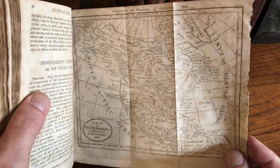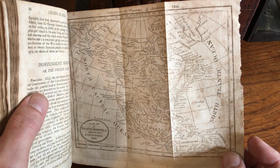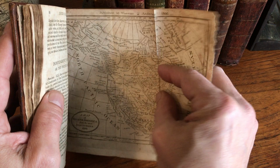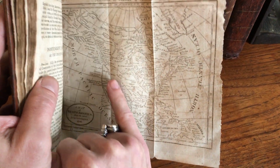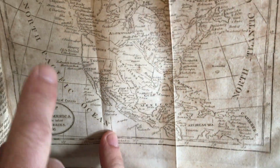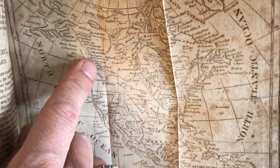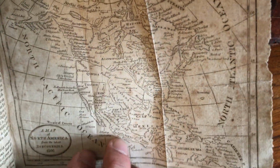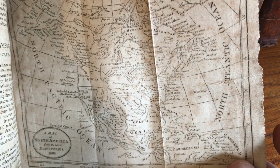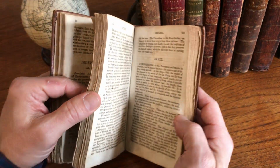Here is a nice folding map of North America from the latest discoveries, 1806. Interesting to note the time lag in years of dates between the map and the title page. What's interesting here as well is this Louisiana named here in this large kingdom of Quivira and New Albion for California. This profusion of place names along what's today the Canadian coastline and Alaska, and this huge lake and so on. I mean, despite its relative simplicity, it's quite an interesting cartographic document produced in the United States more than 200 years ago.